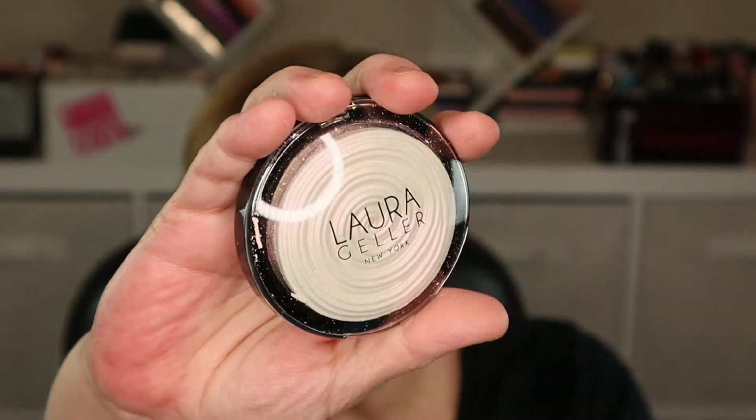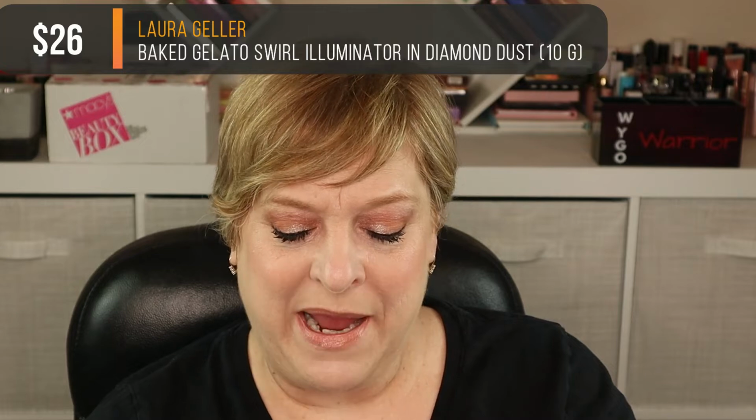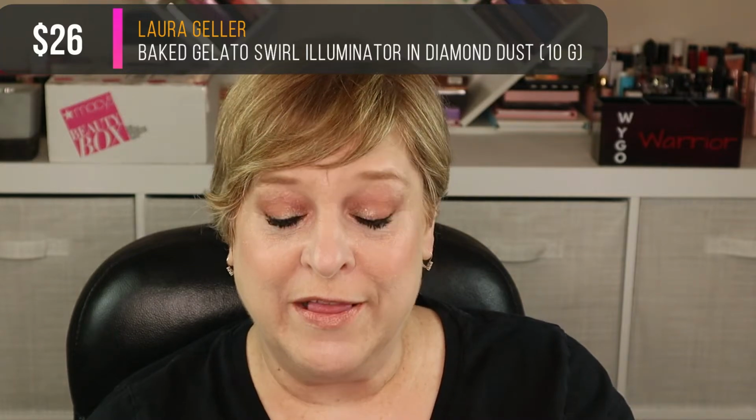Oh, yes. All right, so this here is from Laura Geller, and it is the Diamond Dust Baked Gelato Swirl Illuminator. All right, it just so happens I forgot to put on highlighter. Yay me. Boo me. It's broken.